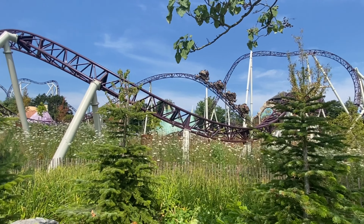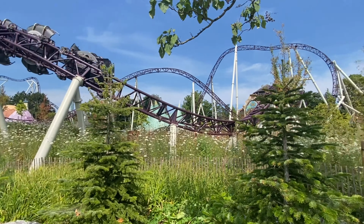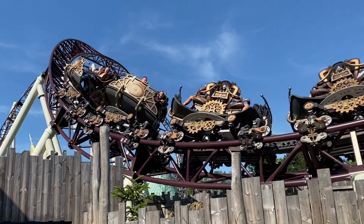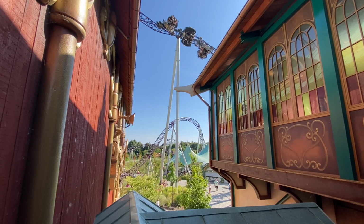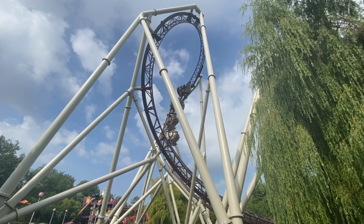For those of you who've been keeping up with the channel, you'll know that this coaster recently became my absolute favorite roller coaster I've ever ridden. It has everything from a world-class layout, perfect variety of elements, great theming, comfortable free restraints, and a heart-pumping onboard soundtrack. All of these things are exactly the recipe for a true standout coaster for Europa Park.